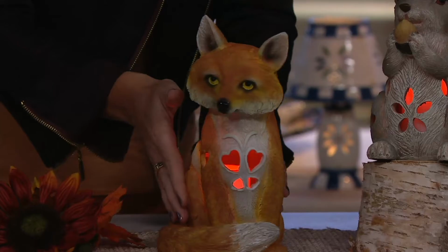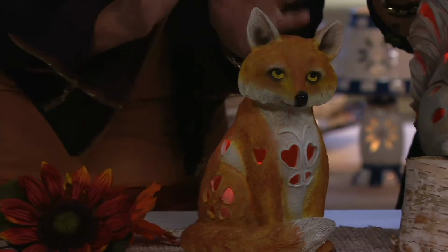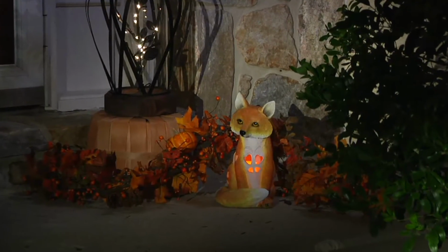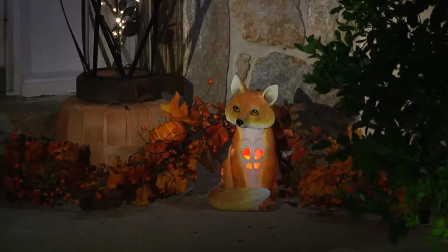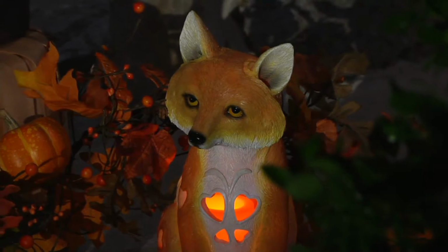If you're a school teacher and you're thinking, what can I bring for a little pizzazz for the classroom this year? Maybe a little mascot. What a great idea. Or a children's room. I think you're, one of the children's bedrooms.